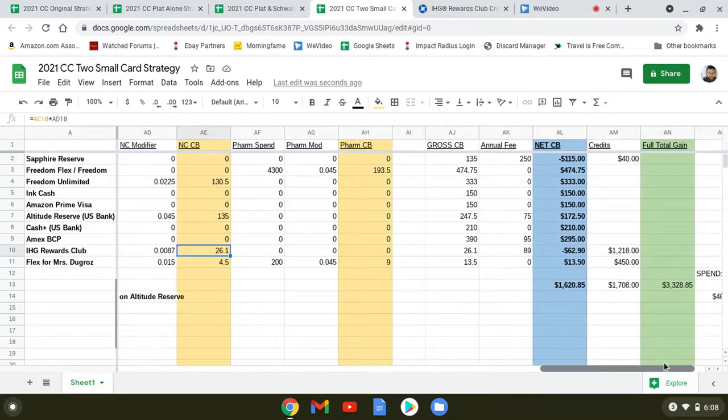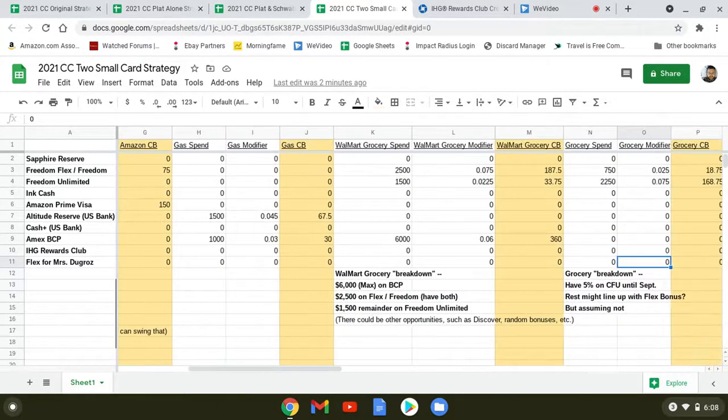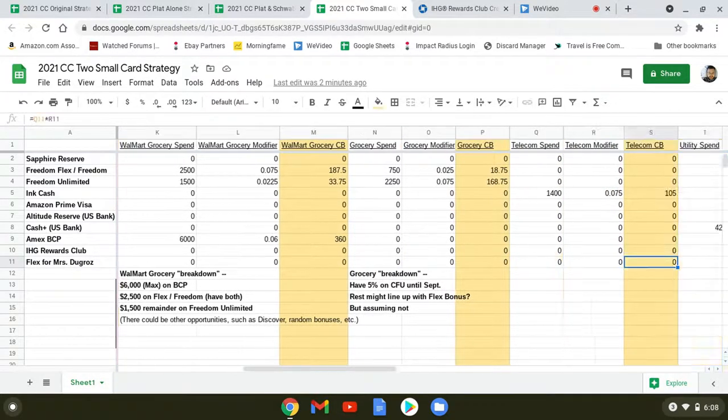But more importantly, I took the $89 fee here. Gets me this much in credits, a little over $1,200. And then looking at the Freedom Flex, that one's easy. It's Chase points. So since I would have a Sapphire Preferred coming into this year, at least, excuse me, I have the Sapphire Preferred. I hope to have the Reserve.